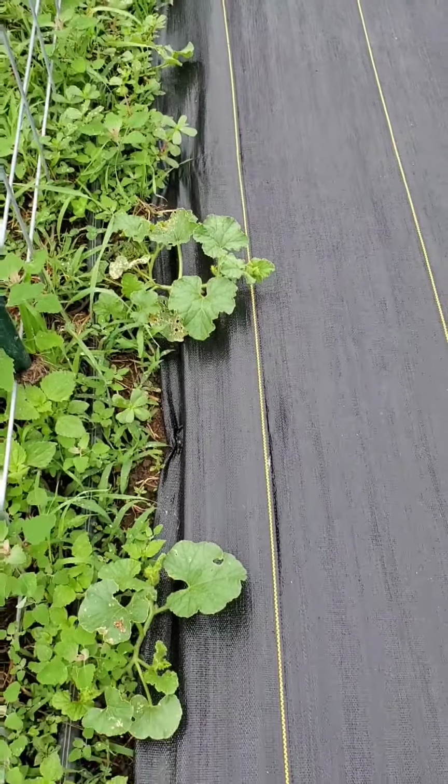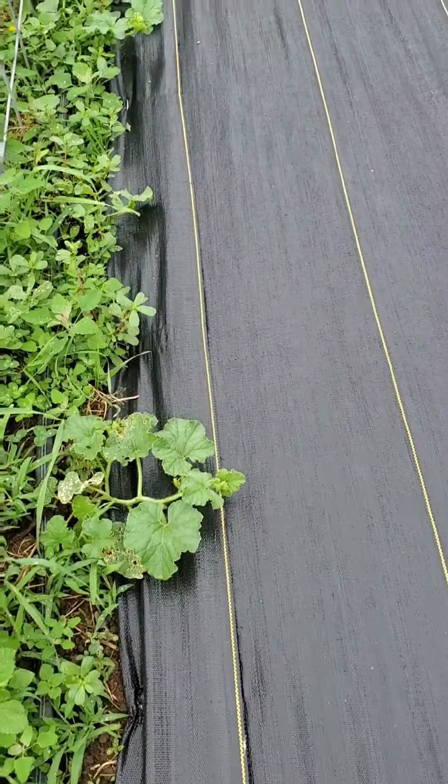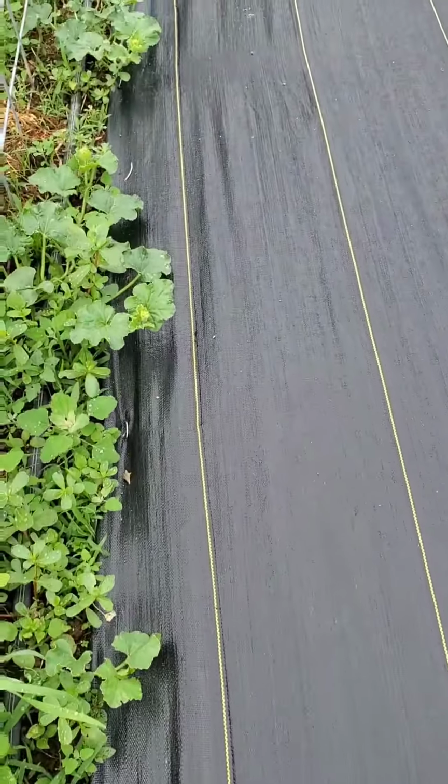These are doing great. I'm not sure. There's something going on in that area. But these are starting to grow, starting to branch out.